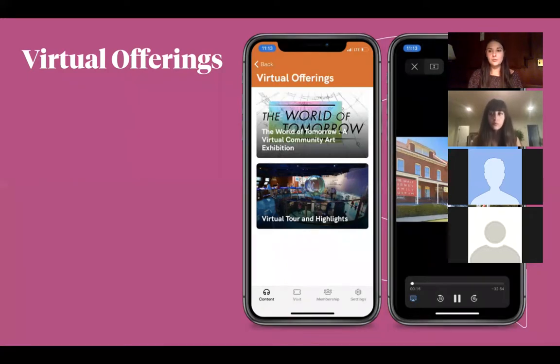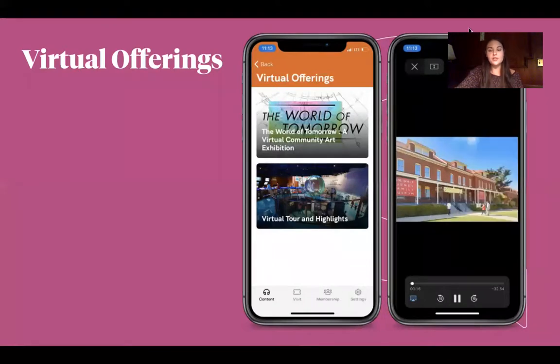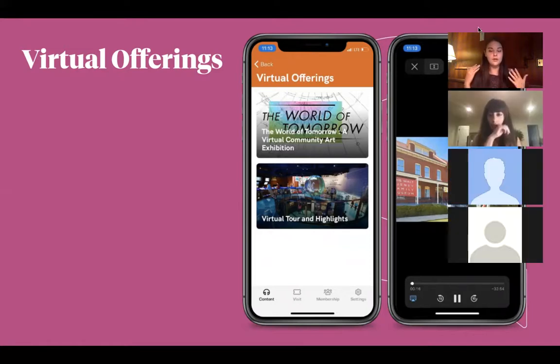It can be used both on and off site, but this virtual offering specifically is really helpful to people, because how they did their virtual tour is how we have told people to do it. They have audio overlaying photos. We've told people, if you are looking to create an actual virtual tour, you could overlay audio over photos, and that works really well. Or you could just do audio over video, where you talk about the museum as you walk through it.